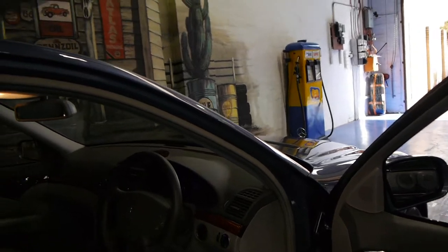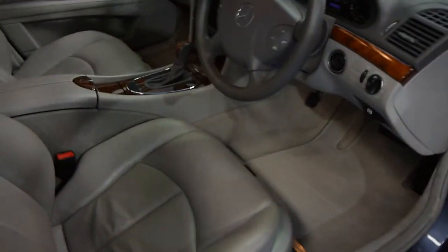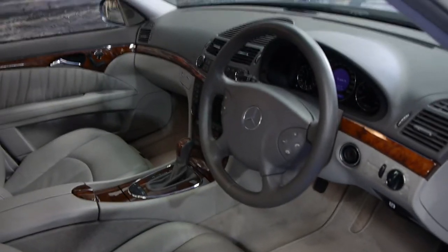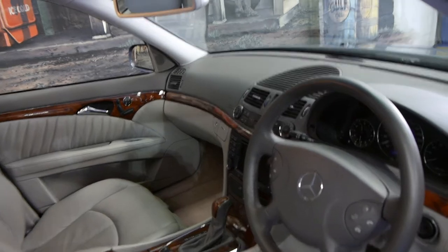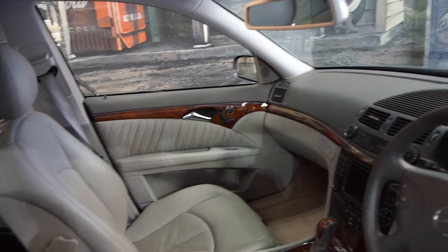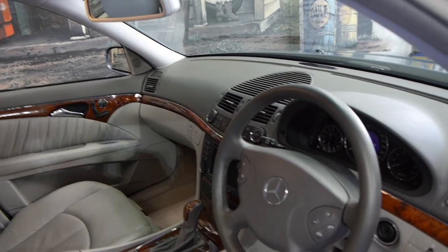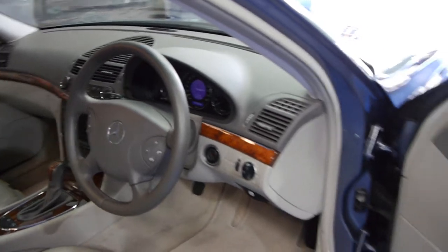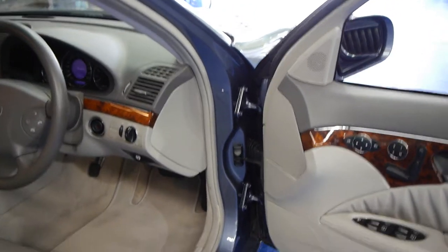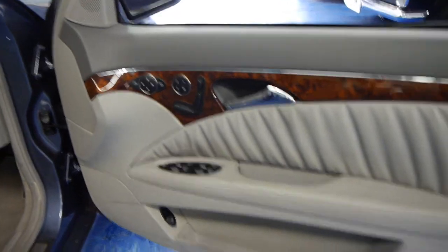It's this lovely light blue colour with light grey leather interior, and being an Elegance, it's got wood grain everywhere. It's got lots of options as well. It's got navigation, front and rear factory parking sensors. It's even got the optional adjustable suspension, which is a very expensive option when new. You notice it also has driver's and passenger memory electric seats with three memories.